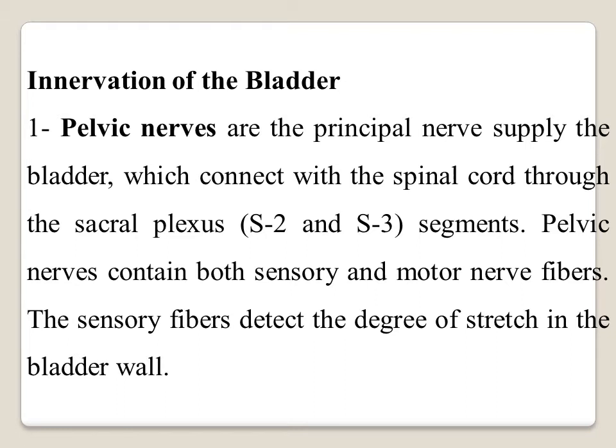First of all, we will talk about the pelvic nerves, which are the principal nerves supplying the bladder, which connect with the spinal cord through the sacral plexus S2 and S3 segments. The pelvic nerves contain both sensory and motor fibers, which is a so important point.